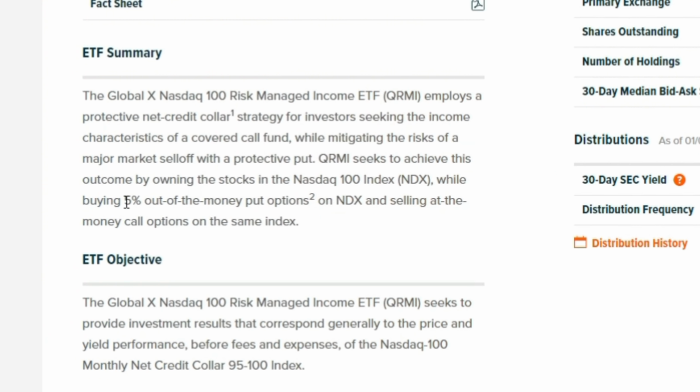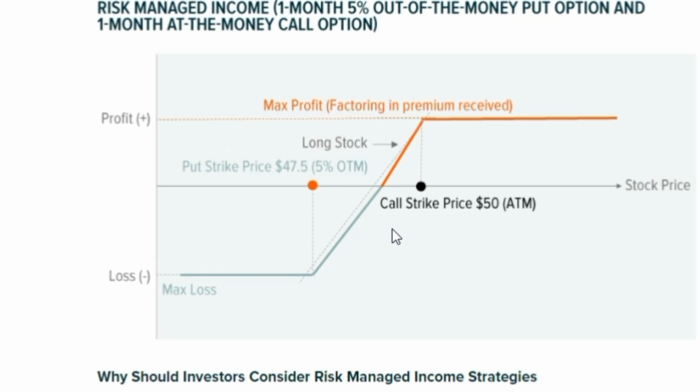It will generate the most premium from that call option. And then what they'll do is with that money, they will use a portion of it and they will purchase a put option below the market. It says right here, they will purchase a 5% out of the money put option. They give this example right here.